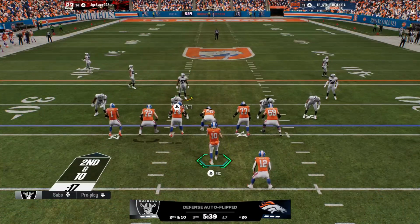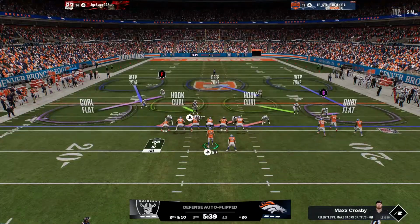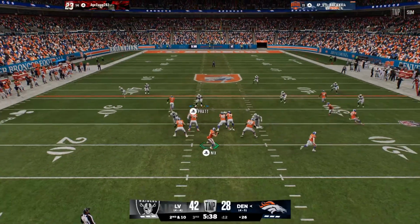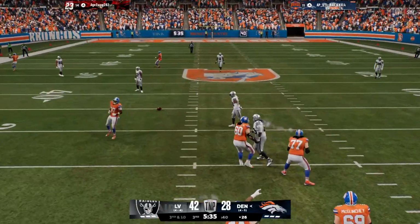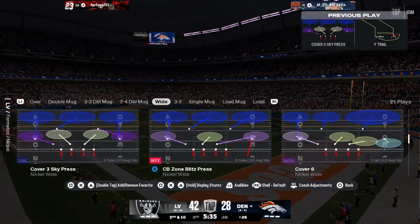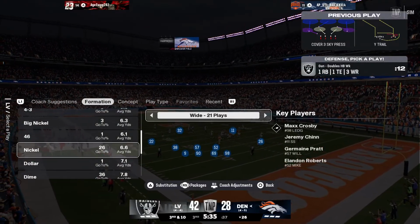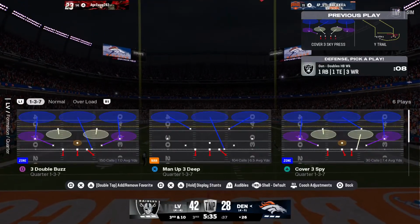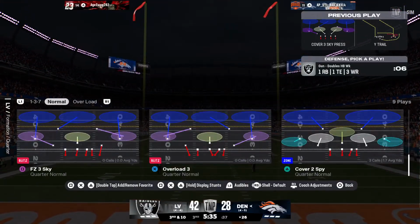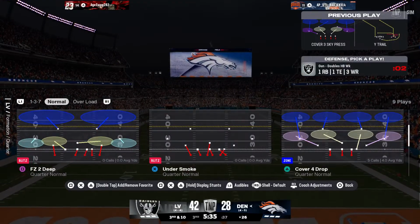Second and 10. Nix from the shotgun, and he'll be hit as he releases it, and that'll fall incomplete. A couple of quick incompletions, and now they're just one more away from getting off the field. They've got options now. Could they dial up a blitz here or just drop everyone into coverage to crowd the throwing lanes?